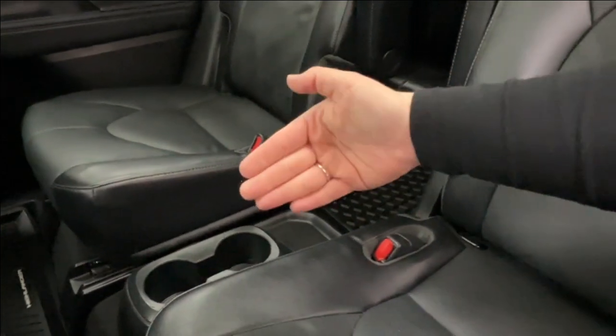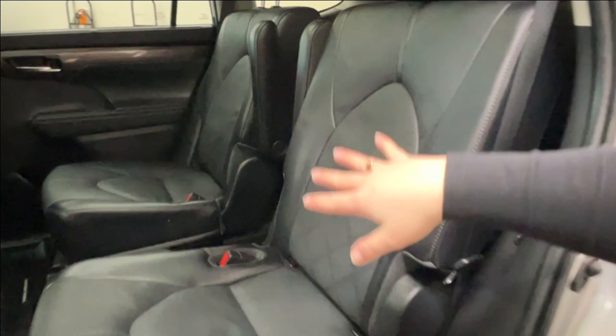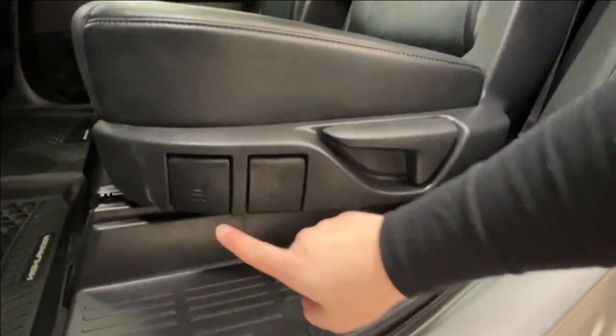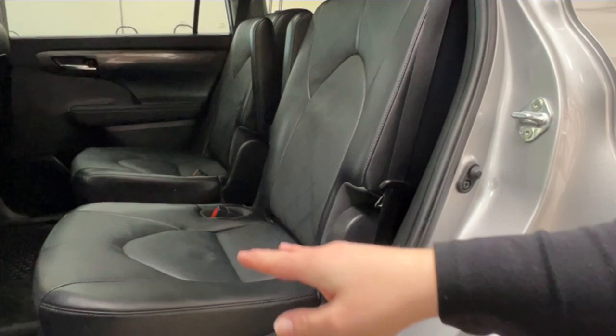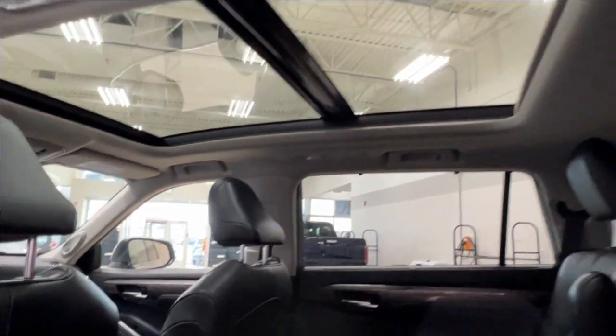This is able to be folded upwards to create a galleyway space to get to your third row seats, or you can use the adjustments on the sides of the seats to do so. There are diagrams showing what each control does, whether you want to fully sandwich the seat inwards, just scoot it back and forth, etc. Everybody has a great view of your panoramic moonroof overhead in this unit.